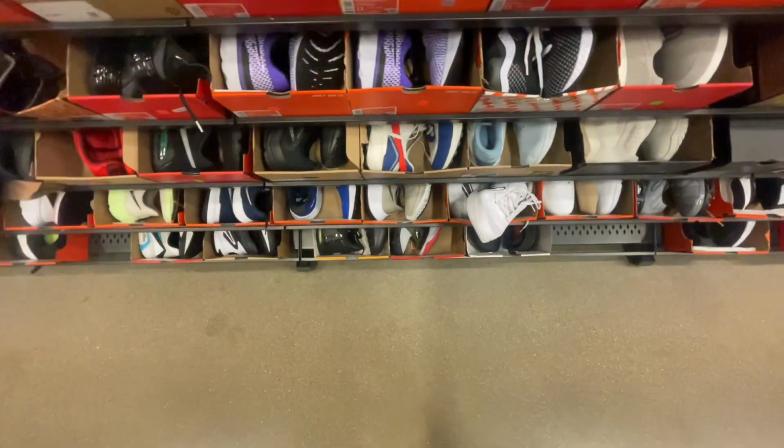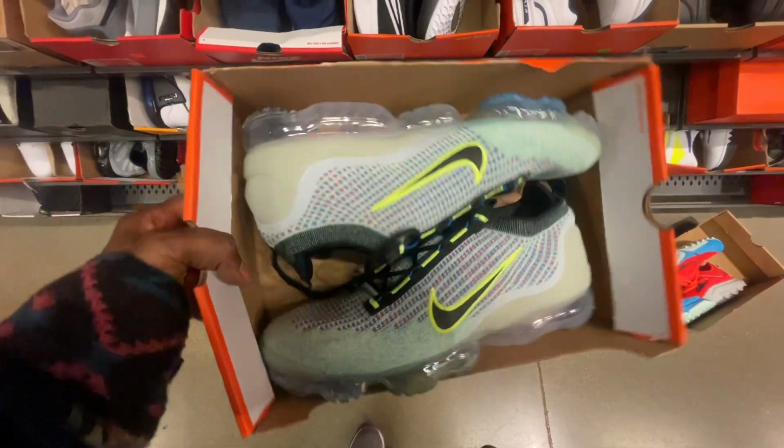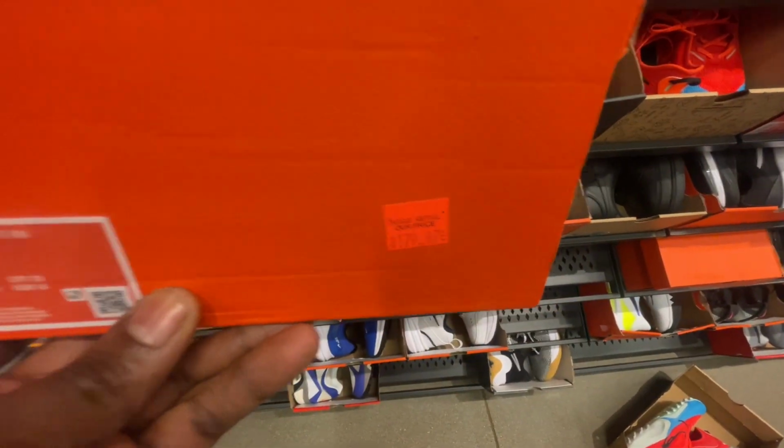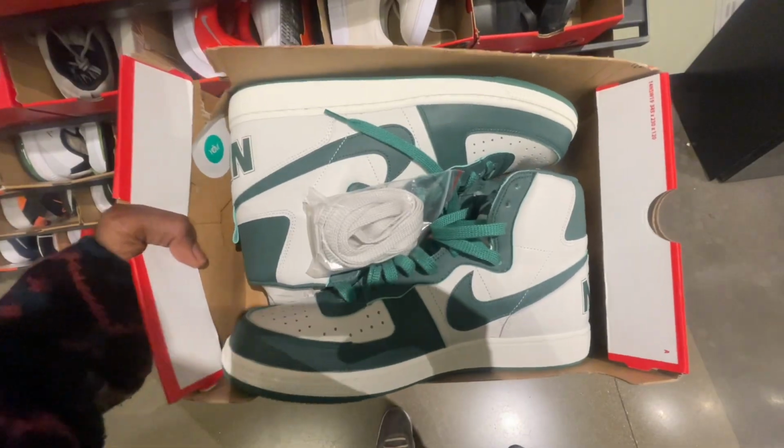But go ahead and keep things moving. We found some Air VaporMaxes as well. We found a different colorway of these in the beginning of the actual video. These are going to be the 2021s, and these were going for $179, size 11. You guys let me know if you're liking these down in the comments down below.